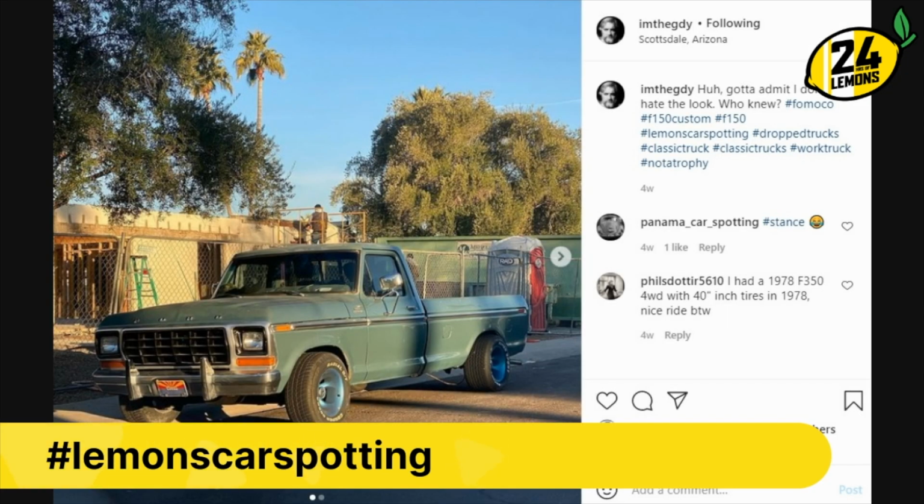Then we've got, oh man, that's pretty sweet. You know, being around Lemons has reminded me that I'm probably more of a truck guy than I've ever wanted to admit. A single cab long bed like this, it just looks right. The wheels are a little much, but yeah, you know, it does.